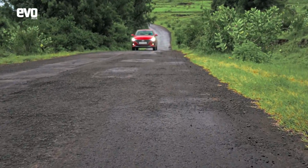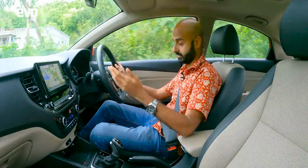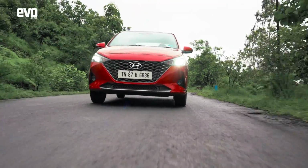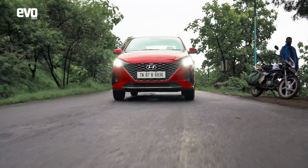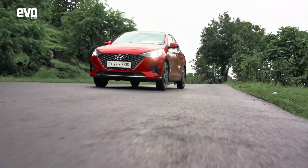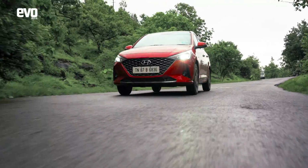So once you hit a certain point, the road dramatically improves. It's almost like it's been resurfaced in the recent past. It's butter smooth, absolutely clean, no blemishes, nothing whatsoever, and this is really, really fun to drive.